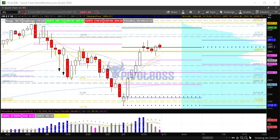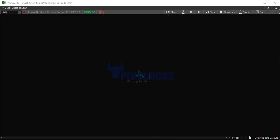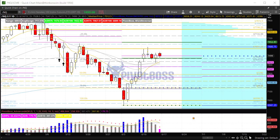All right, let's take a look here at the NQ. The NQ is also showing a compression signal here, 1, 2, 3, 4, 5 days sideways in this narrow range. You can see the compression signal down here, and again, that tells you that we are very, very compressed compared to average range. Average range is this gray bar right here.